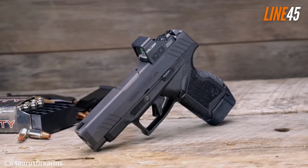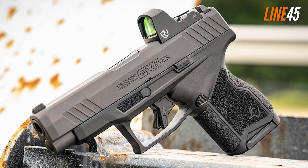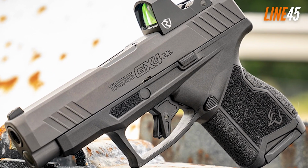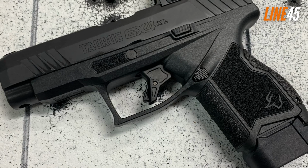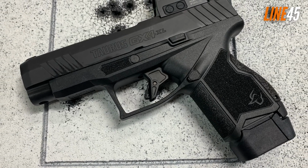2 magazines come with the Taurus GX4XL Toro. One holds up to 11+1 rounds of 9mm ammo, and the other one is an extended mag that offers a 13+1 capacity. If you have a large hand, the extended mag will certainly give you a better grip.